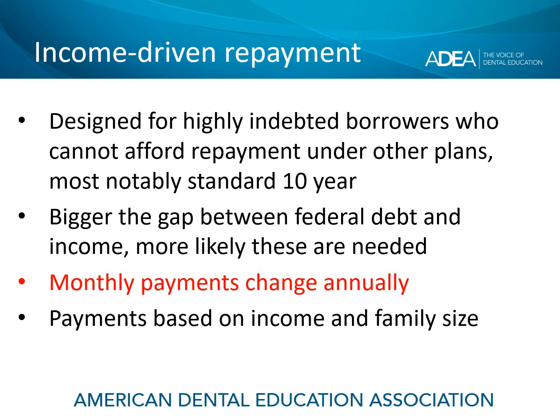As we mentioned on the earlier repayment module, very important to note that the monthly payments change every year, and your loan servicer should contact you 30, 60, perhaps 90 days before the end of the 12-month period, asking for you to recertify or renew your payment amount based on new income and family size information. So that's some background on the income-driven repayment plans.